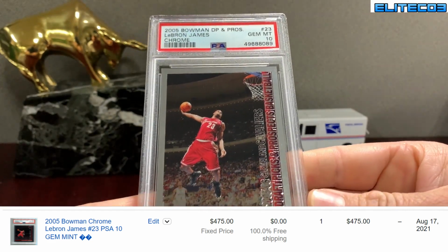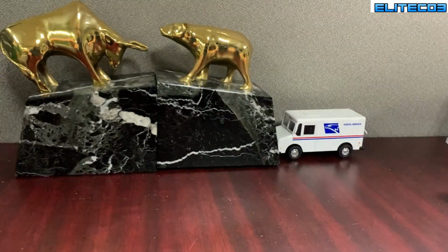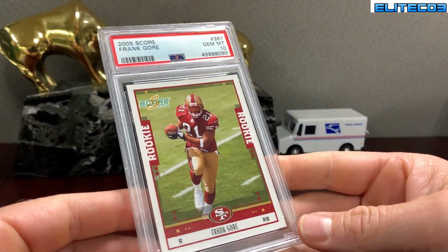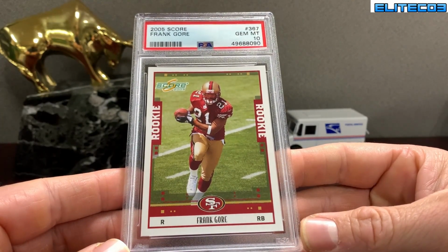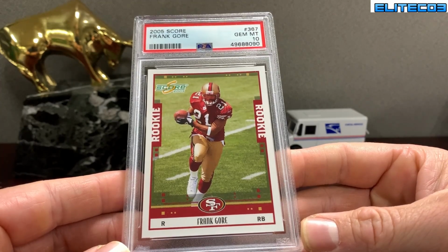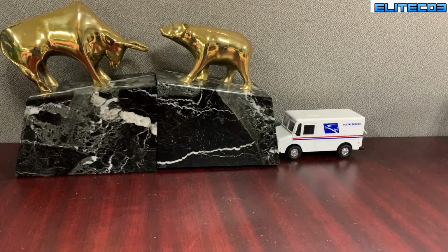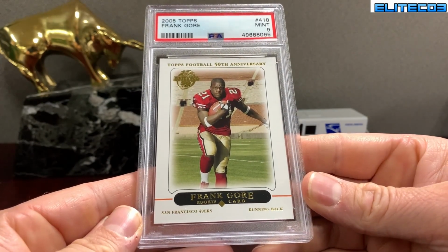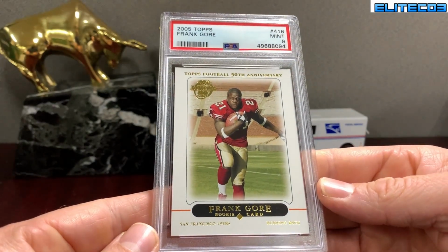Third-year Bowman Chrome LeBron. Cool photo in that one. Frank Gore. So this one is a 2005 Score Frank Gore. Flagship Gore gets a 9. I think they gave all these 9s. I had a couple as 10s.